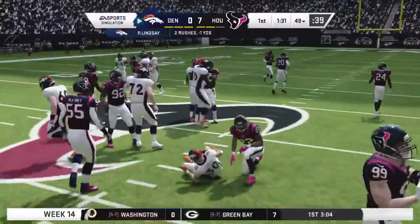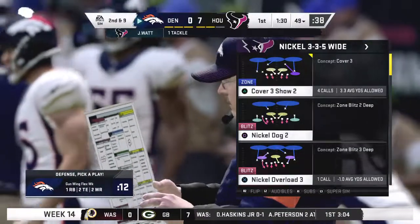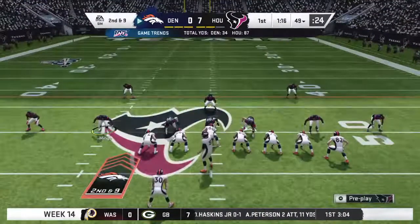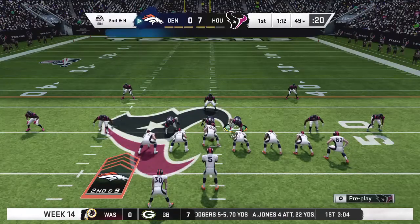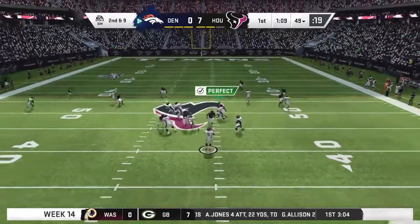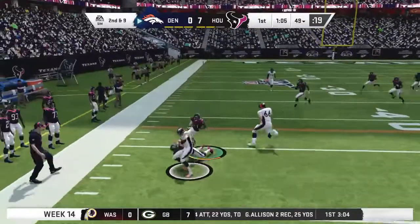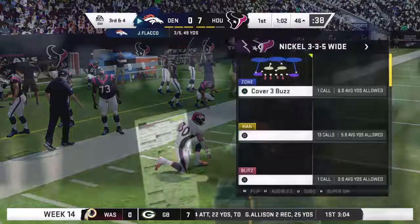On 1st down, nothing opening up really on the running play. Give him maybe a yard, and it'll be 2nd down. The run only got a yard. Here's 2nd and 9. Switch up, switch up. Flacco. Screen pass to Lindsey. And they get to him after a gain of 6 to the 46.